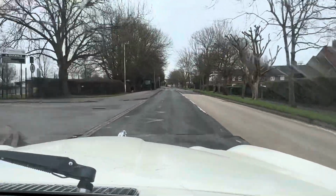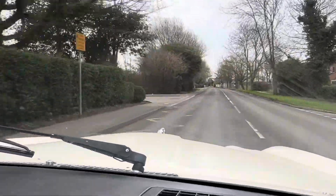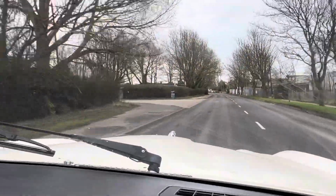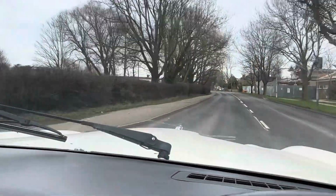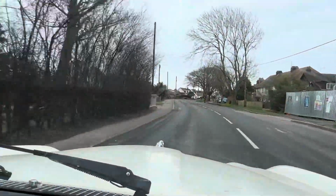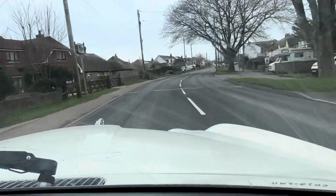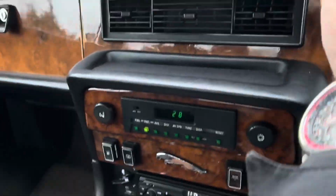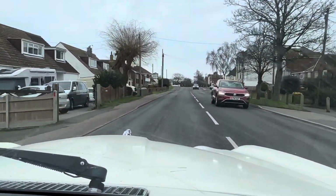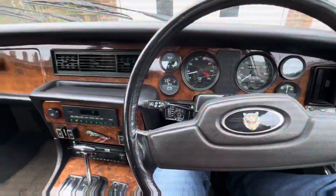This is the road to Little Stone, which is a part of New Romney. It's got its own some shops and the start of the New Romney station of the Romney-Dymchurch Railway. Really do speeding down here. 30 mile an hour is enough. The old trip computer again, 28 I think it is. Yeah, it's good. Coming up to the pub and the railway. Captain Howie. Okay, we're back now.